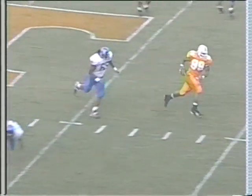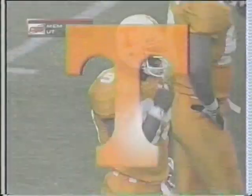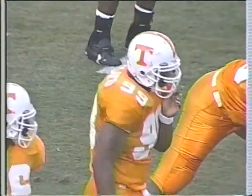I think, personally, they don't like to call that very often, but looks like a lateral. On that one, if he's able to knock it down, pick it up, he should still be running with it, because on a lateral, it's not a forward pass. You can advance a lateral. If that pass was forward, it didn't look it from here. It didn't look like it.